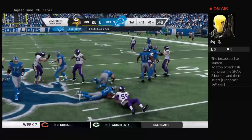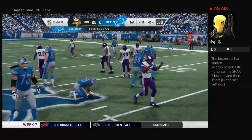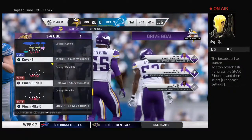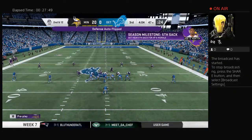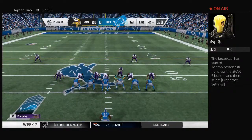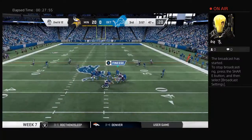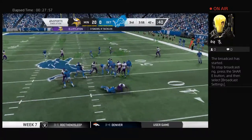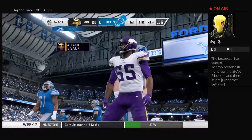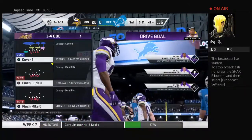Johnson. And he is met quickly in the backfield. Down he goes, folded like a lawn chair. What do you think, Brandon? I like the intensity this defense is showing right here in these first few drives. They're not just holding the line because they're doing their job, but they're doing more than... Blitz coming, and down he goes. Corey Littleton getting him once again, his 3rd sack of the afternoon.